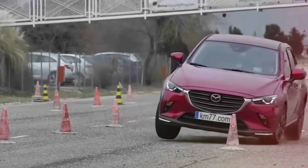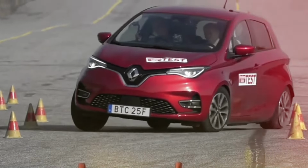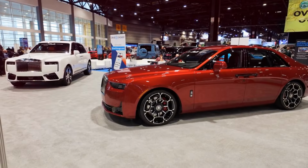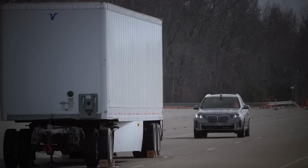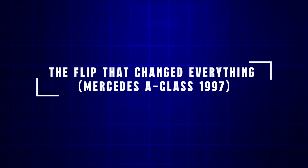Since then, every major car maker has feared this moment, the instant where engineering pride meets reality. Because the Moose test doesn't care about horsepower, brand prestige, or clever marketing. It only cares about one thing: whether your car can dodge disaster when it matters most. The flip that changed everything.